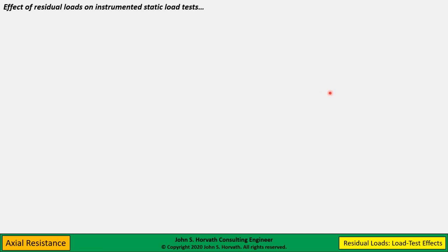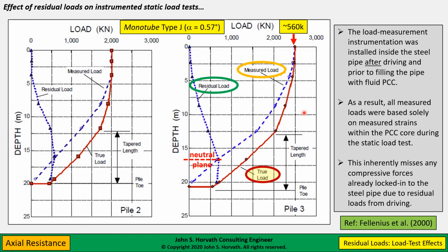If you have an instrumented static load test, you can really get in trouble sometimes. This happens to be for some monotube tapered piles at Kennedy Airport, work that was done in the 1990s. This is cold formed steel, closed toe, and they drove it in the ground. Only then, after driving, did they place the strain gauges inside the pile shaft and concrete the shaft. So the instrumented load test only measured the strain in the concrete.